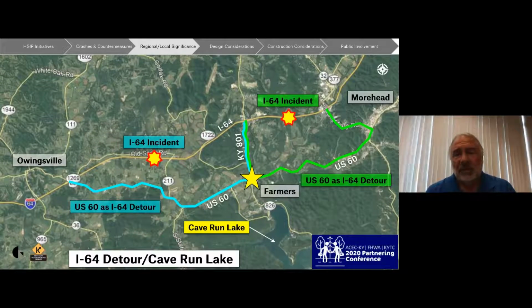The design team agreed that construction of the mini roundabout had to accommodate the additional traffic of an I-64 detour. Detailed maintenance of traffic plans and notes were developed which ensured that the US 60 Kentucky 801 intersection would remain open or could be immediately opened if an I-64 detour was necessary. Furthermore, the intersection had to accommodate the large number of trucks, including overweight and overdimensional.